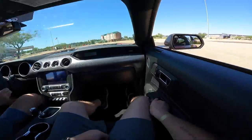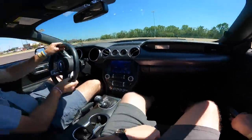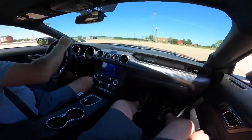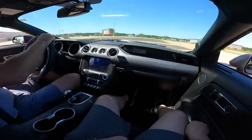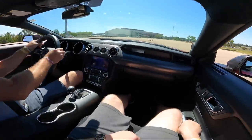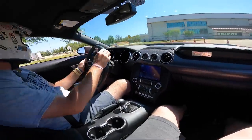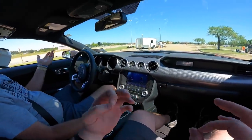Oh yeah, this thing is just smooth. Oh my God, this thing does so much that my car can't. This is amazing. Oh my God. Holy shit. Wow. I am so fascinated. I need to pick my shit up in that car. Well, it's a very obvious difference.